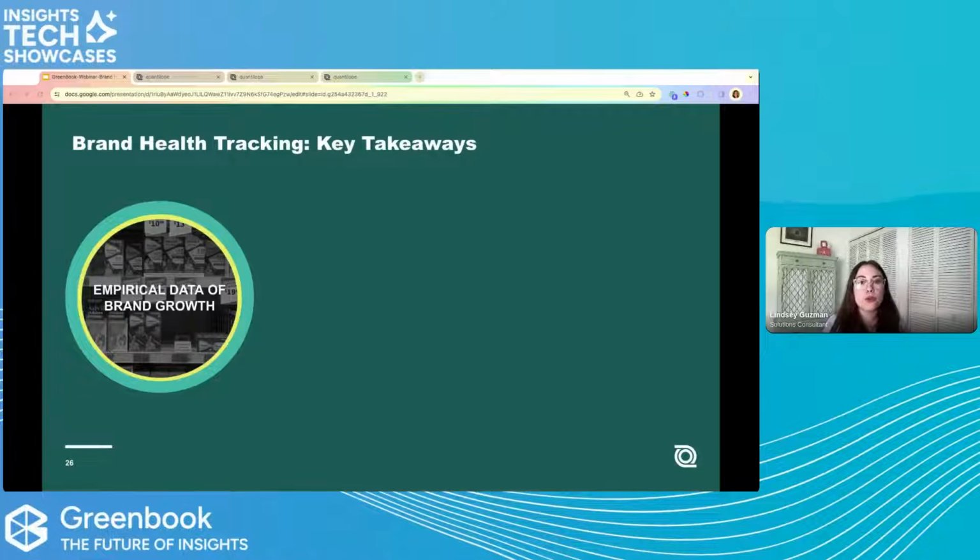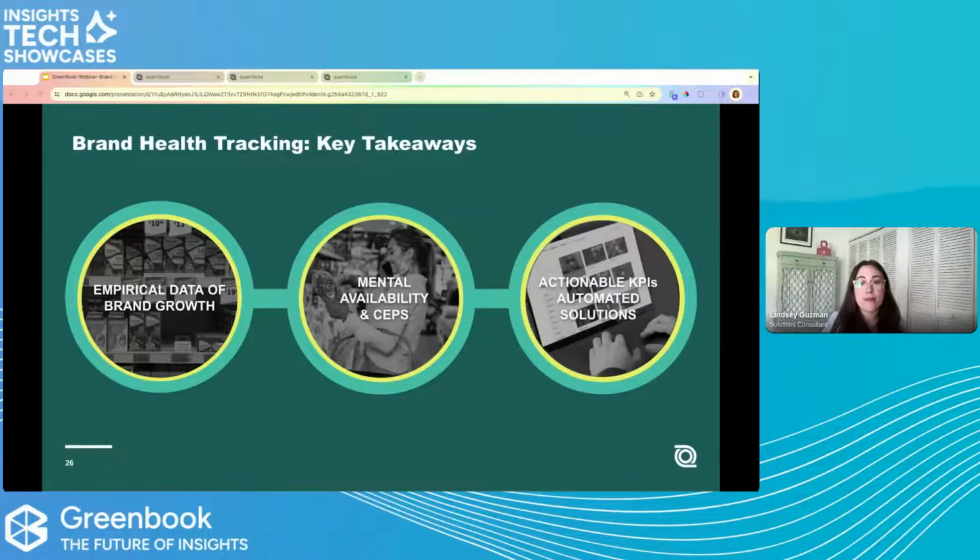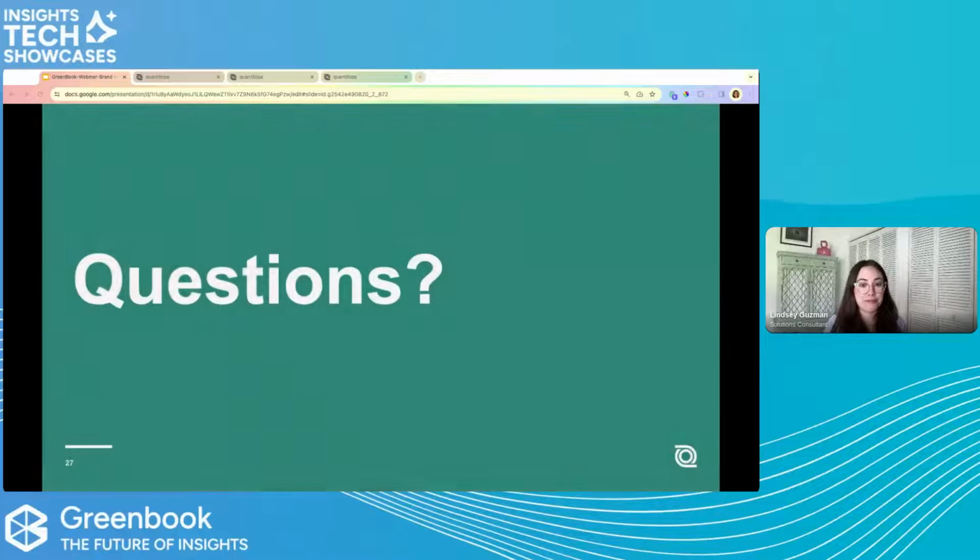So we recommend using a brand health tracker that has been developed and based on empirical data of brand growth, allowing you to measure and understand both the buyer and non-buyer experiences of each brand. Leverage mental availability and CEPs to truly understand how to improve your brand's connection to these needs, motivations, and occasions so that you can drive brand growth and deliver actionable insights. And ensure that you always have access to the metrics that matter when you need them, which will lead to actionable outcomes for your business with clear recommendations without having to do any manual analyses ever again.